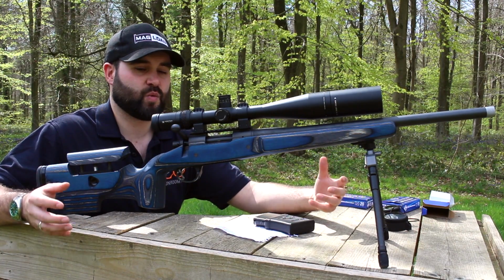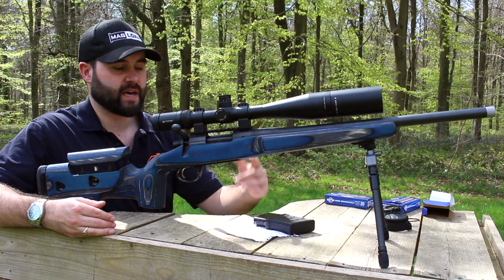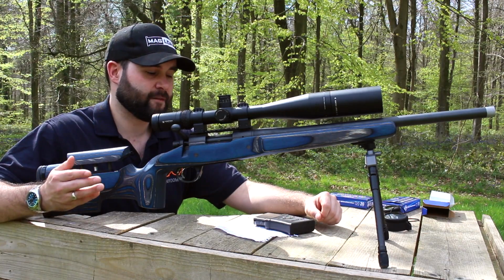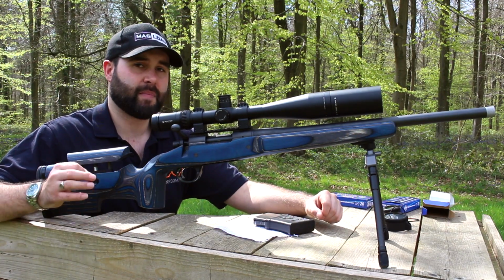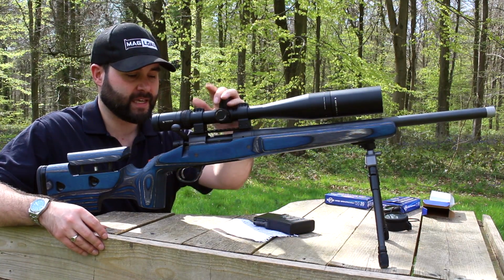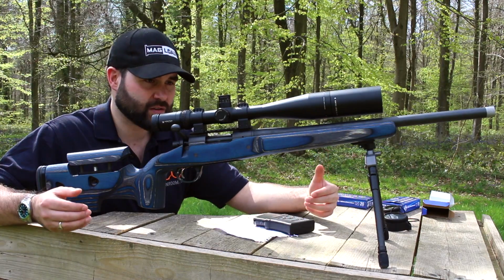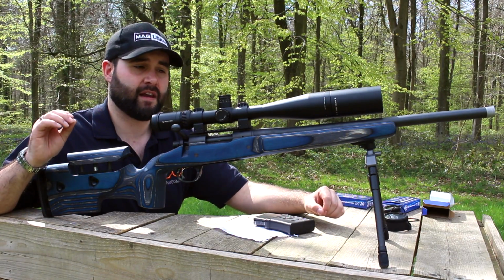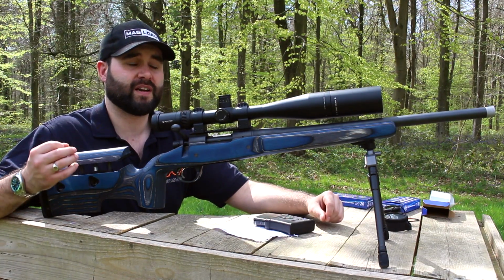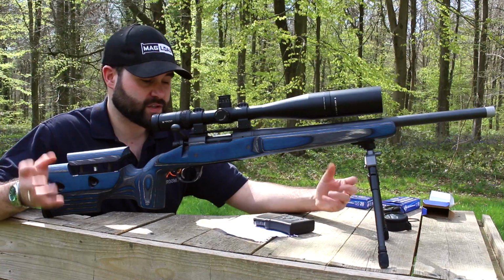The price differences as well, again, something to consider, because there's quite a range. Now, I've tried to pick similar spec'd scopes between all of the different models, but the PST in a 5 to 25 by 50 is going to set you back around £930, whereas an HST 6 to 24 by 50 is down at £600. So considering that you're gaining that illuminated reticle and the improved detail on the reticle, it's going to set you back over £300. So you really do want to consider whether that is necessary or whether you can get by without it and save some money.